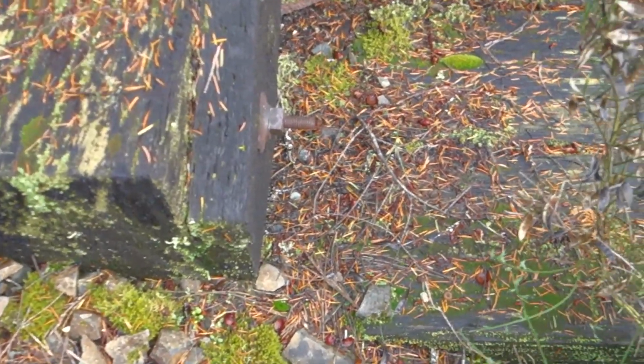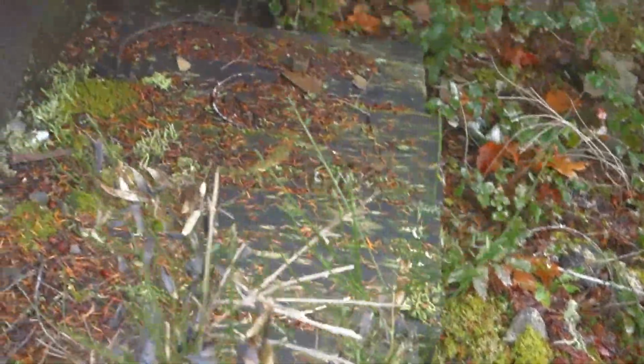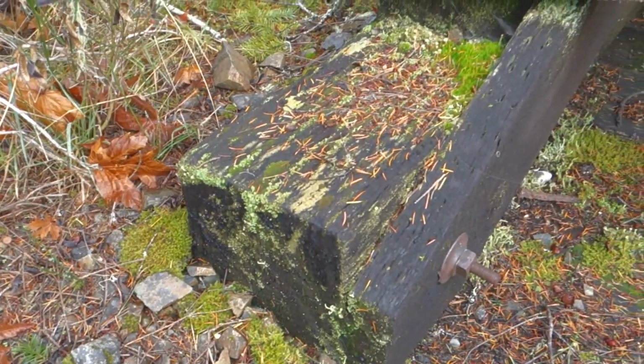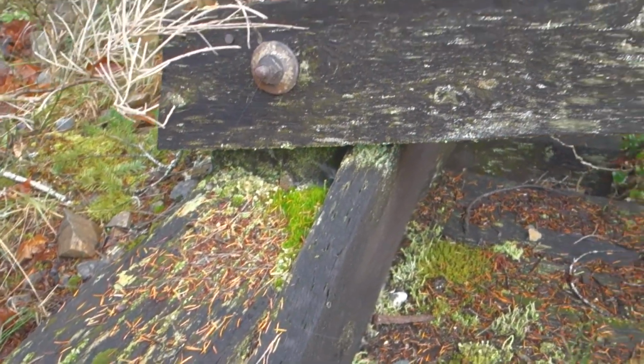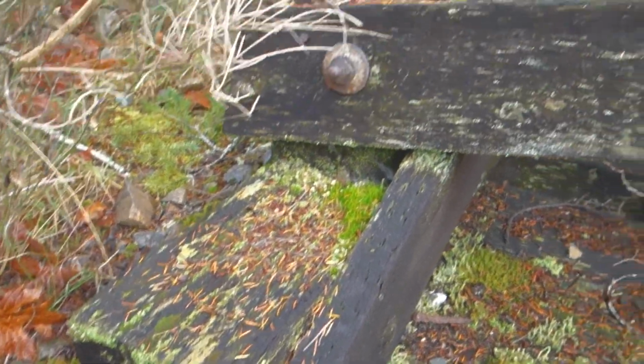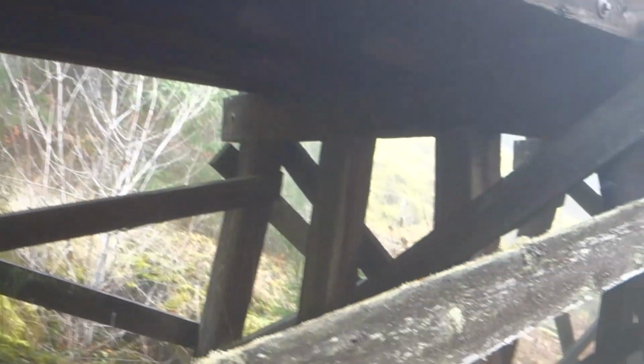So here's an idea. It is wood. That's the foundation of this whole trestle. Not concrete, wood. And then there's the base sitting on it. And I'm going to find some of these that are in poor shape as I go.